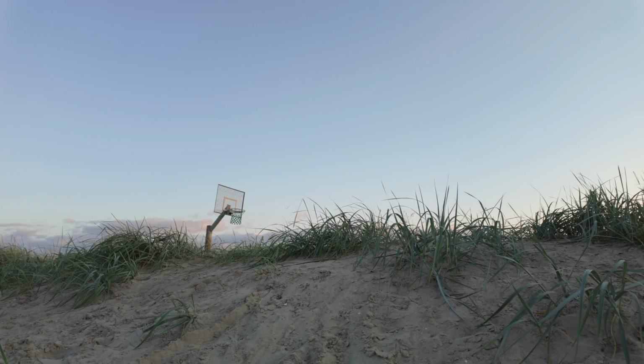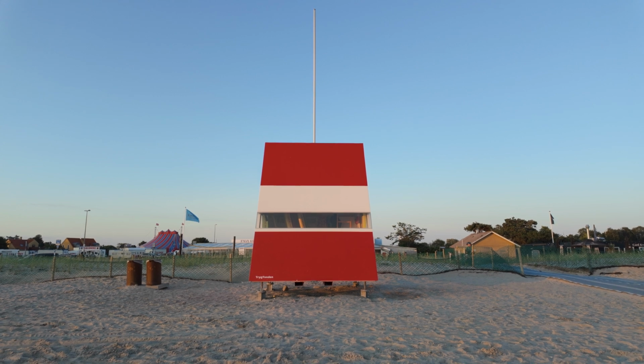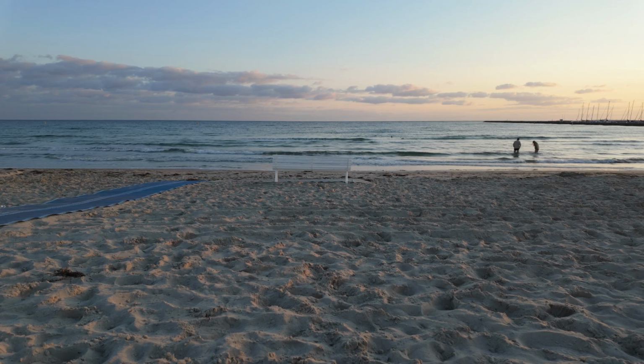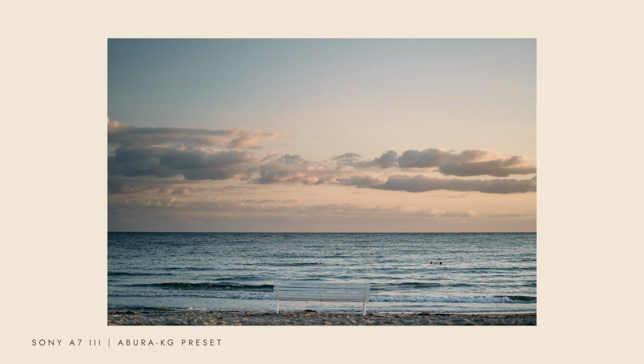A basketball court on sand, weathered lifeguard huts, and that endless horizon stretching out over the ocean.